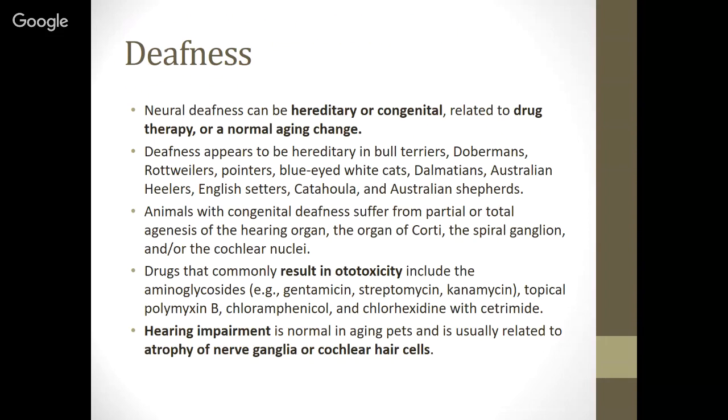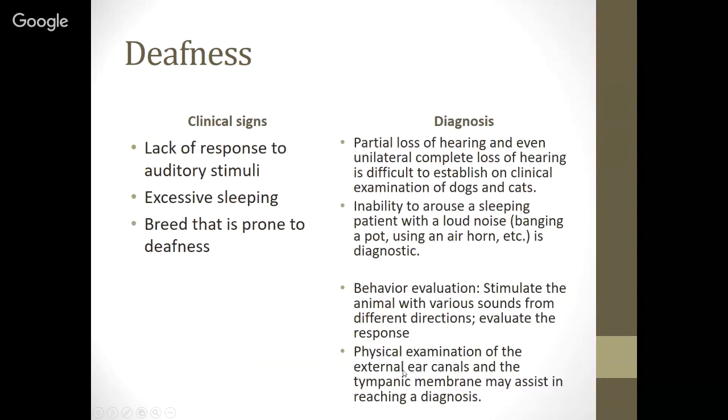Hearing impairment is normal in aging pets and is usually related to the atrophy of those nerve ganglia or cochlear hair cells that help to convert the movement of air into a nerve stimulus. Clinical signs. So obviously a lack of response to auditory stimuli. They're excessively sleeping because nothing arouses them, or it's a breed that is prone to deafness.